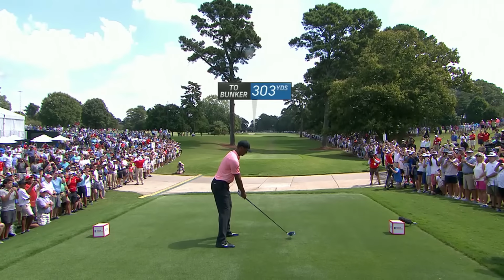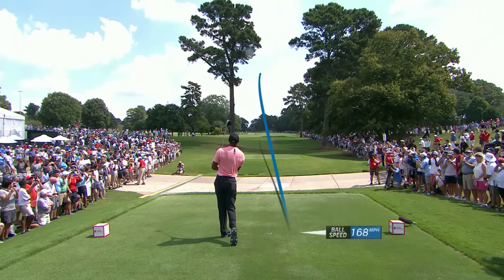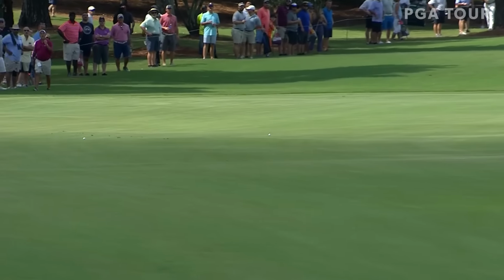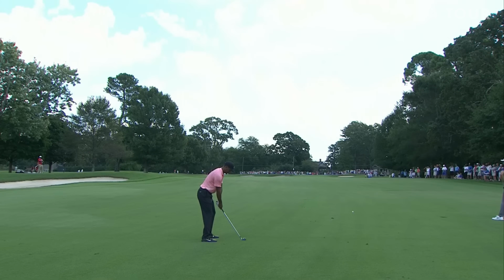He's on the 4th. There he is. He hit the fairway at 1 and at 3. Has hit every green so far as well. And he hits another fairway. Nicely done. Good swing. Beautiful look from behind Tiger in the 4th fairway.